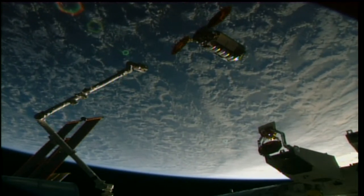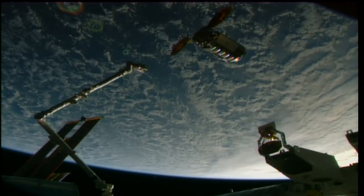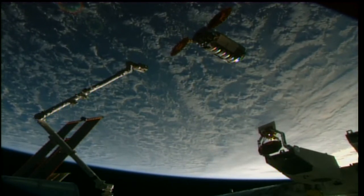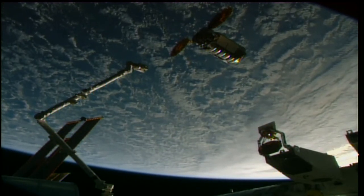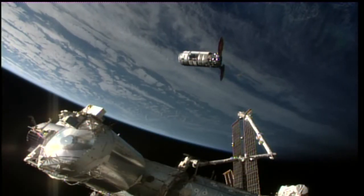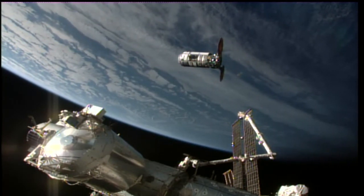Cygnus moving very slowly towards that capture point, about 0.03 meters per second. We are closing in at 20 meters from the space station. At that 10-meter capture point, there will be another hold. More steps need to be completed. There will be another go, no-go poll. Those DSATs need to be inhibited to prevent the space station from moving.